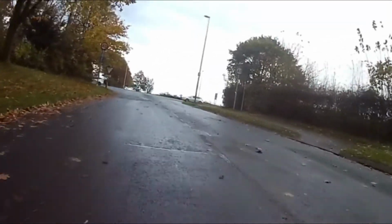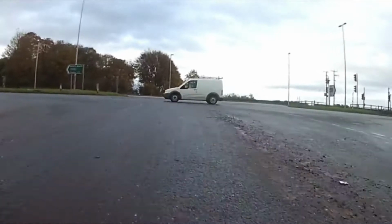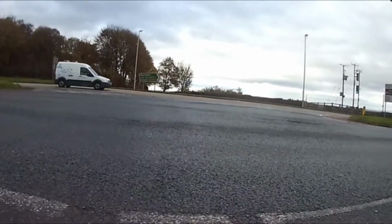There we are, pretty much home. Not a massive ride out, I've only done about 22 miles altogether.